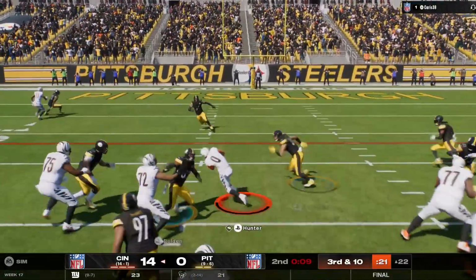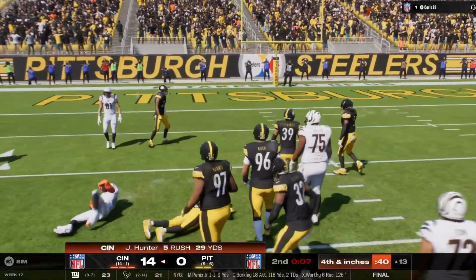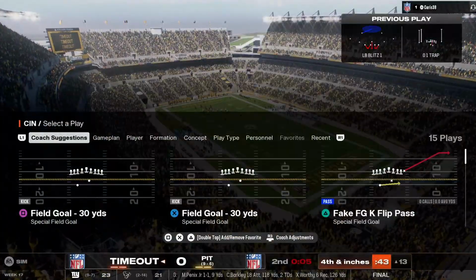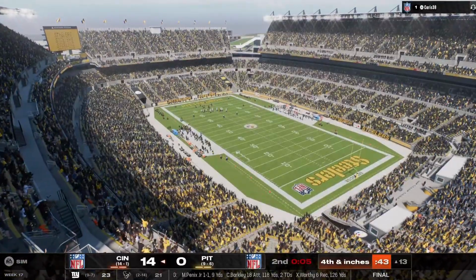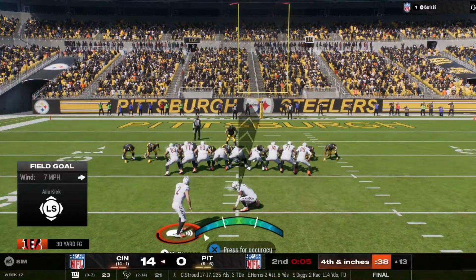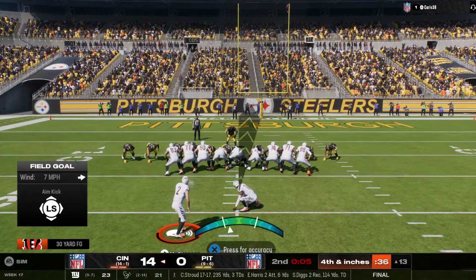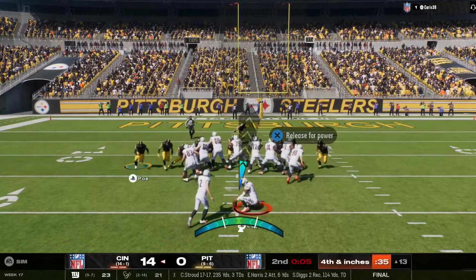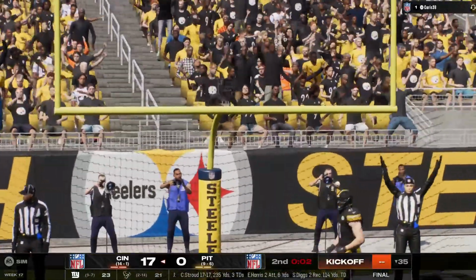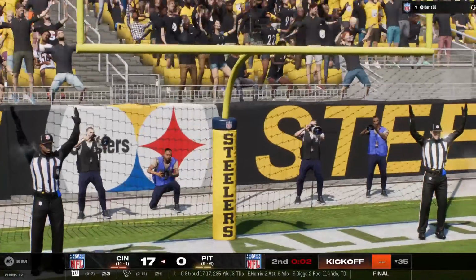And here's a handoff out of the gun. And boy, he is very close to a first down, but from where they're spotting that football, he's going to be a foot or so short. And they'll burn the timeout with 5 seconds left. A chance to try to add 3 points before heading to the locker room. McPherson's kick is good, and that will extend their lead even further.